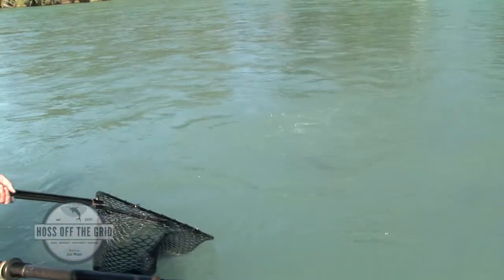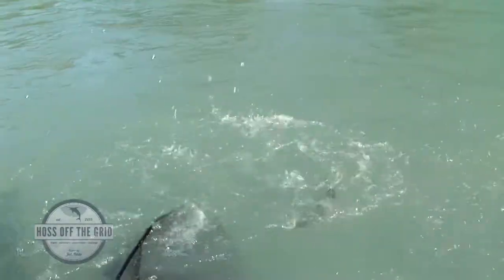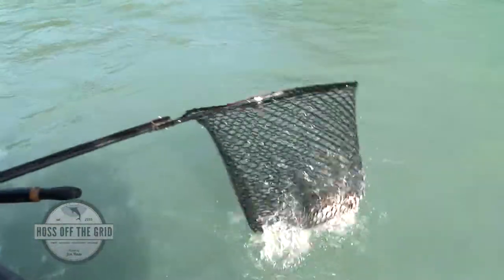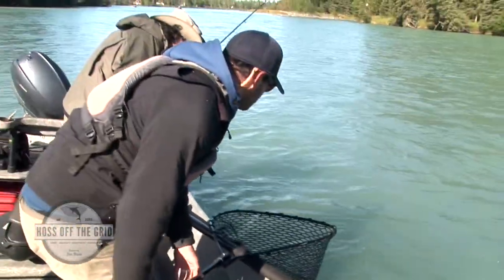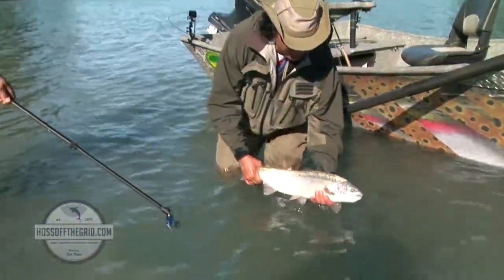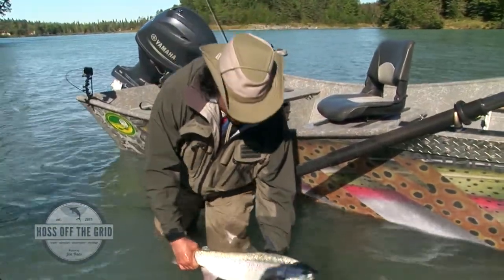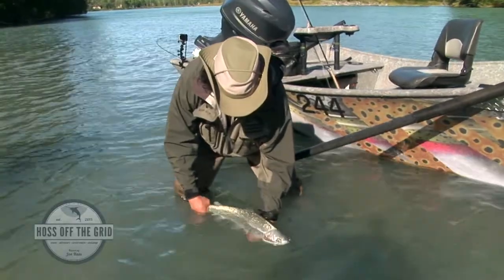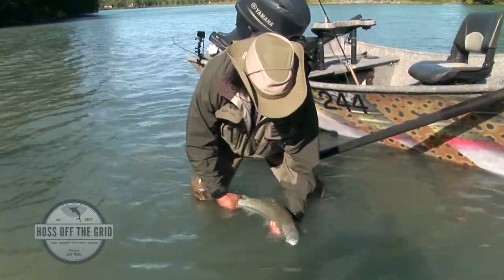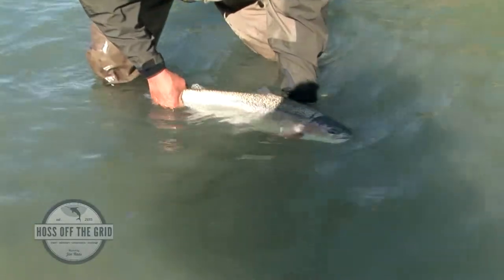He sees the boat now. Can't force these fish. Did you see that? But you can sure coerce them. There you go. That's a bigger fish, isn't it? That's a nice one, man. Yeah, that's a beauty. All right, nice Kenai bow. Want to get a little shot of her. She's just beautiful as can be, in great shape. She wants to go. We're going to let her go. Thank you, fish, for an awesome fight.